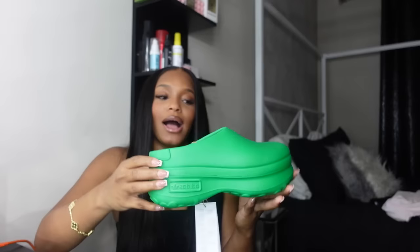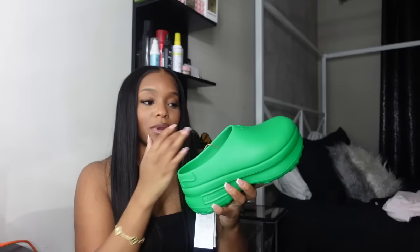And these are the last pair of shoes that I ordered. Y'all, it took forever for these to get here because I ordered them from GOAT. So I ended up getting these Adidas Mules. Y'all, I've been seeing these all over TikTok. Well, not lately, but when they did come out, I was seeing them all over TikTok. And y'all, they come in so many colors. But the green ones, I'm down.